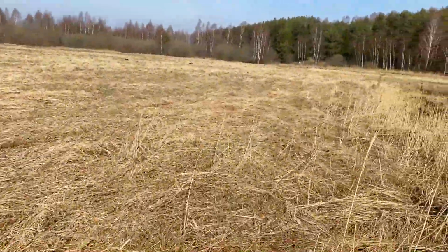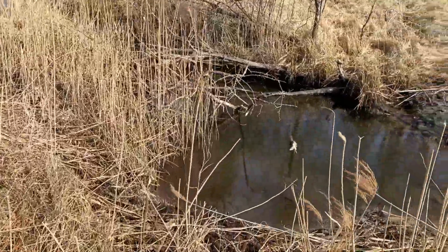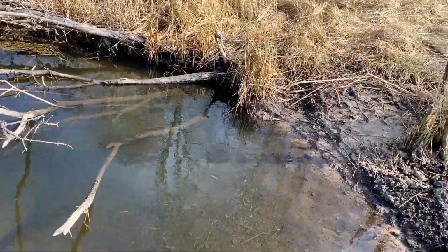clearly. Forgot to show you how it looks behind them. There are kind of old trees, dead trees.